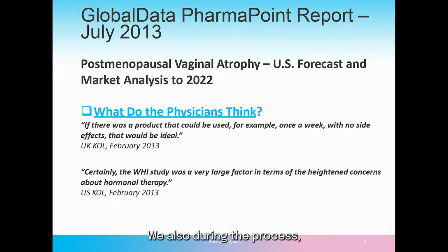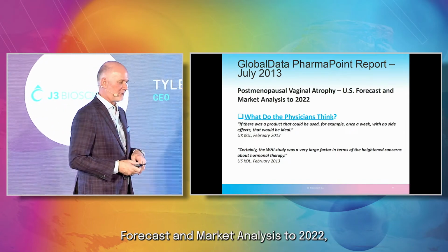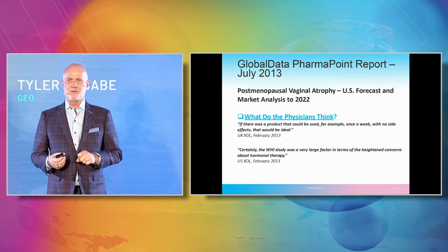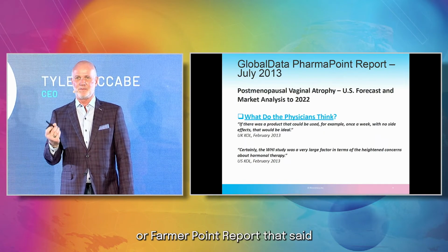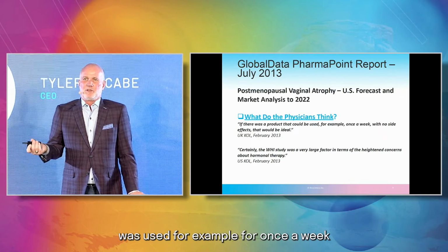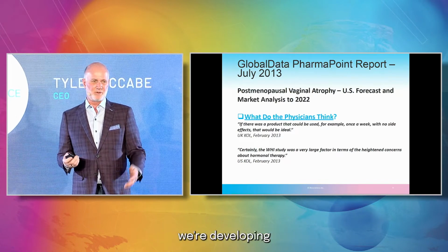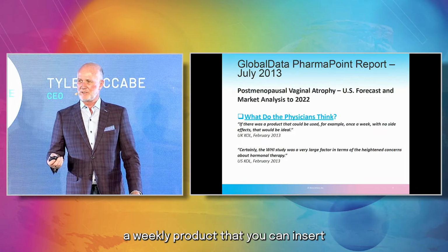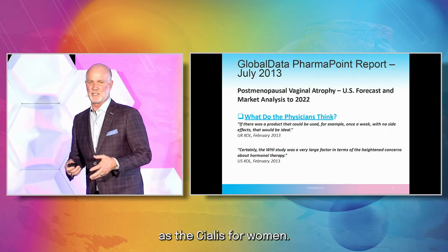We also, during the process, wanted to know, well, what do the gynecologists think? And what is a product that would be successful in the market? And here's a publication in U.S. Forecast and Market Analysis out to 2022 in the Global Data Pharma Project report, or Pharma Point report, that said if you had something that was used, for example, for once a week with no side effects, that would be ideal. And lo and behold, that's what we're developing, a weekly product that you can insert, put in, forget about it, and then change it weekly. We kind of look at ourselves as the Cialis for women.